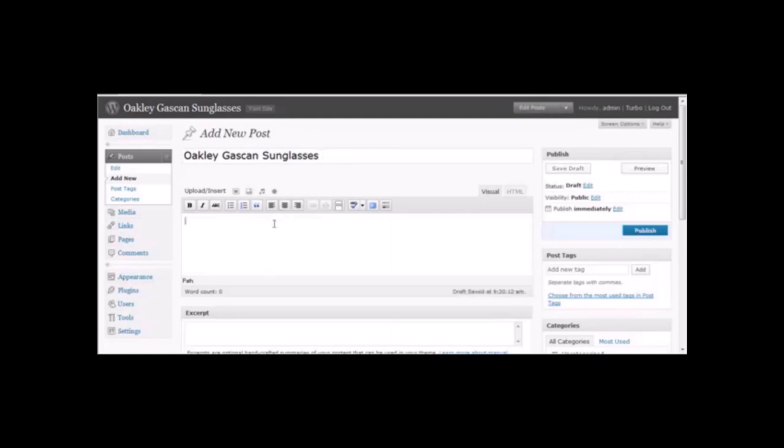Now right here where it says text, this is great because this is just basic typing. This is just like typing into a Word document or an email. Very, very easy for you, especially if you're brand new. But many of you probably know already how to use WordPress. So you're just going to create a short post that highlights the product that you are out there actually promoting.